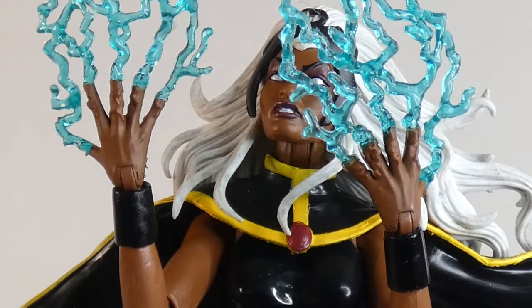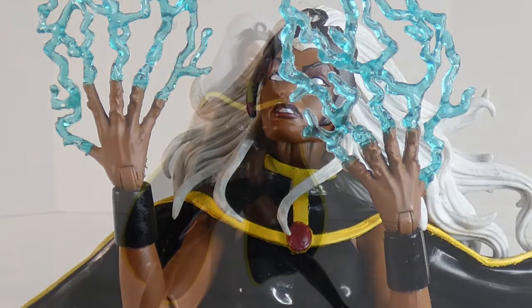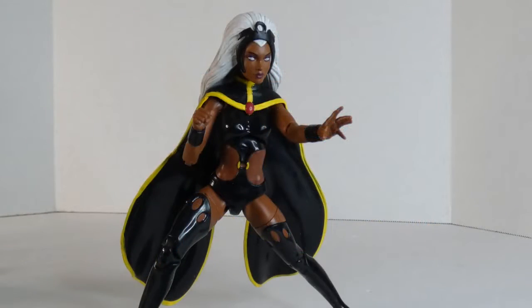Although I wish it was yellow. Just saying. I think yellow goes better with the black. That's me. But maybe the designers thought that the yellow highlights might have been too much. She's got an at-rest head and cape. Now, with the at-rest head, you really have a hard time moving the head around. The hair is just way in the way.